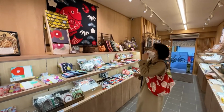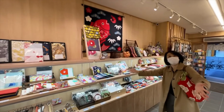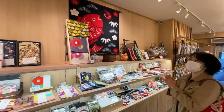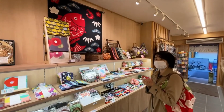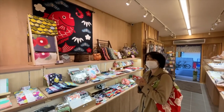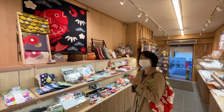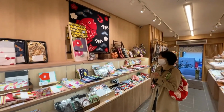And I heard some people just spread this big cloth on the table and use it as a tablecloth. So this big cloth can change the mood of your room, I think. Last time I hosted American guests, travelers from the US, and they bought the Furoshiki. Oh, really? And they said they're going to use it as a tablecloth. Yes, it's an easy way to use it actually.